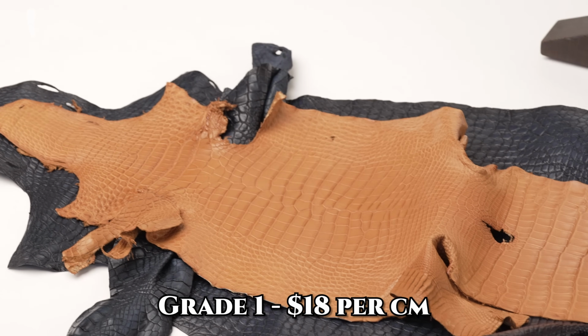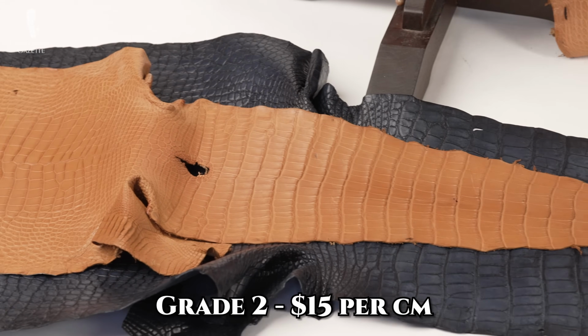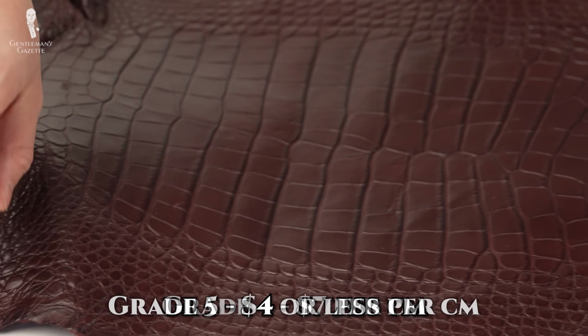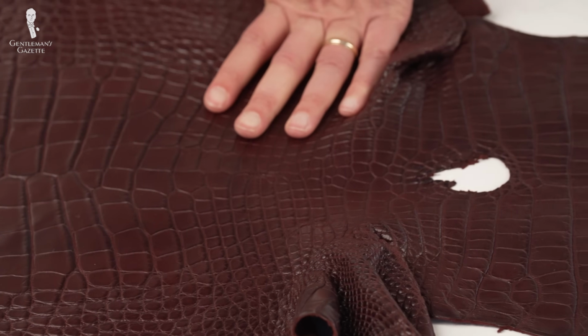So what's the pricing per centimeter of width? Well, of course, it depends on the tannery. Generally, the ratios between the different grades are similar. Let's say grade 1 costs 18 euros or $18. Then grade 2 typically costs about 15 euros or $15 per centimeter. Grade 3, 10 to 11. Grade 4, 7. And grade 5, often 4 or less. So you can see between the grades, there's quite a big difference.